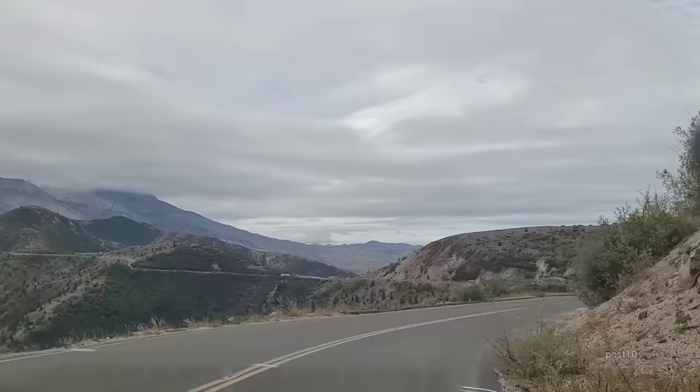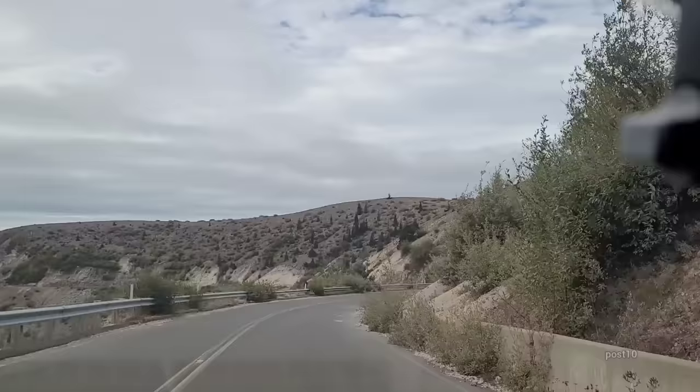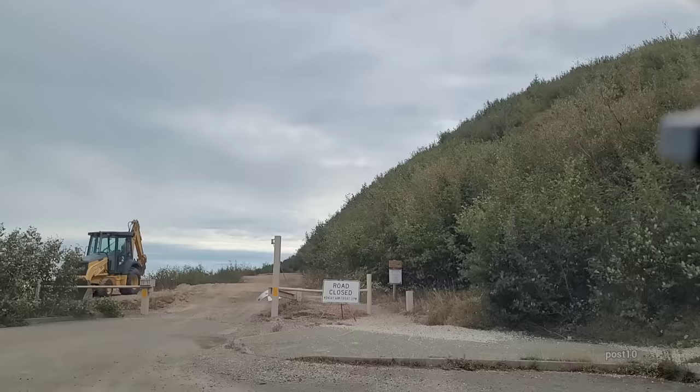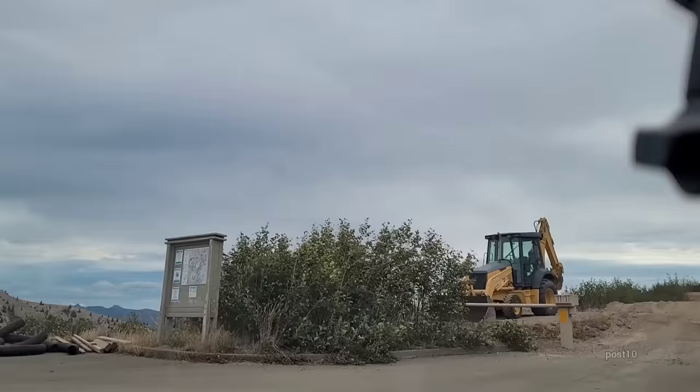Looks like this side of the mountain, we get to go way closer. This road's actually kind of falling apart. A lot of spots it's slipping as the land is sliding. Alright everyone, it says we can't go up to the top. That looks like a pretty rough road anyways. It says it's closed Monday 6 a.m. through Friday 12 p.m. Looks like they're doing work on the road.